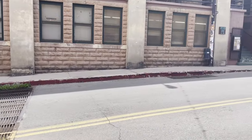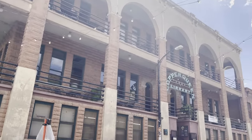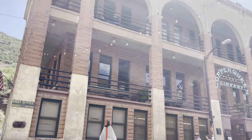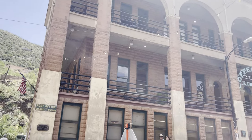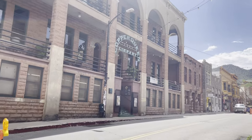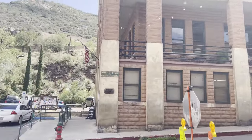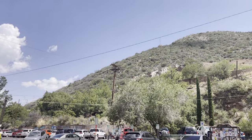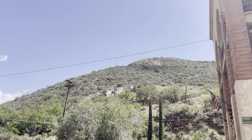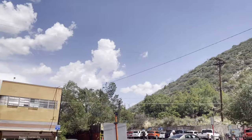This is also the post office. And truth be told, because there are so many steps, because all the buildings are built on a mountainside, a lot of the delivery services don't exist here. You come to the post office to get your mail. But yeah, this is the main strip of Bisbee. There's no McDonald's here. There's no fast food chains here. I think there's one Burger King and a Dairy Queen. Everything else is all local stuff. If you like that kind of stuff, come to Bisbee.